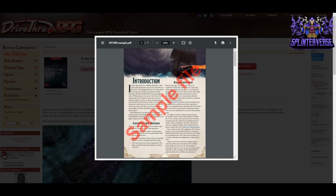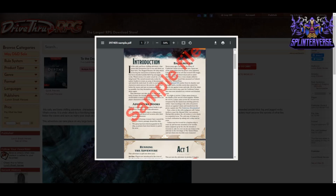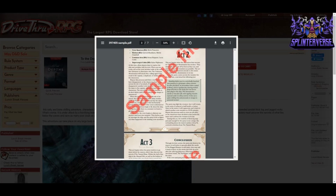So the adventure hooks say the party is on their way to a distant port to enjoy a well-deserved vacation after their previous adventure, or rumors of faraway treasure have caused the party to chart a passage aboard the ship, or the party has been hired as guards for the ship, as pirates have been known to patrol the area. So 3 ways to get you involved.